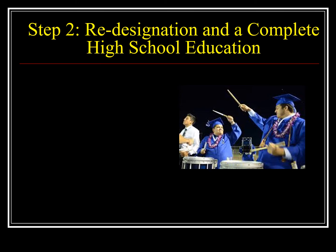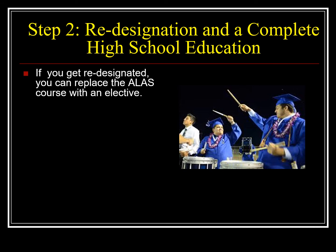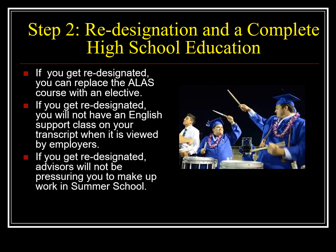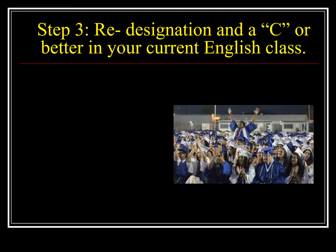Step 2, redesignation and complete high school education. If they do get redesignated, they can replace the ALAS course that they have to take this year with an elective. So maybe they're in band, or maybe they're in ceramics, or maybe they're taking a class they enjoy. If they get redesignated, advisors won't be calling them to make up work in summer school.